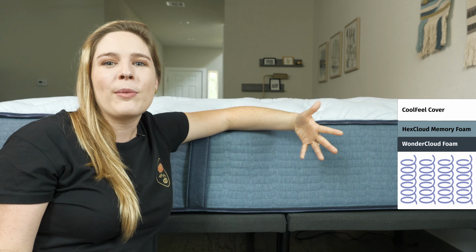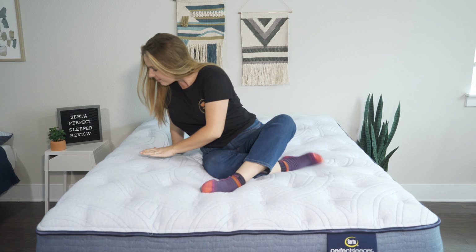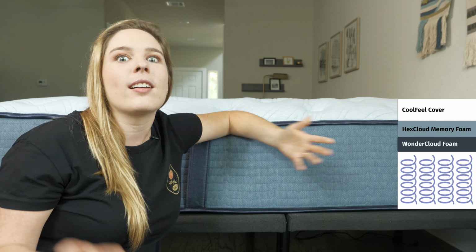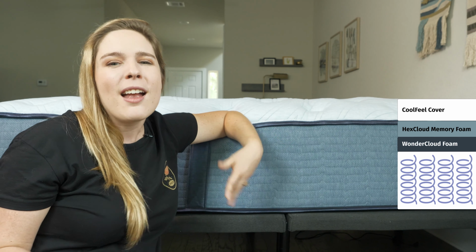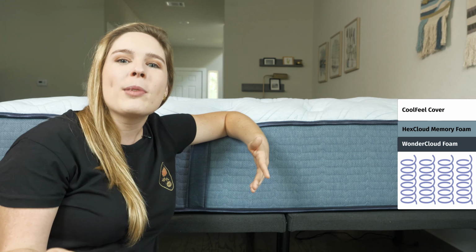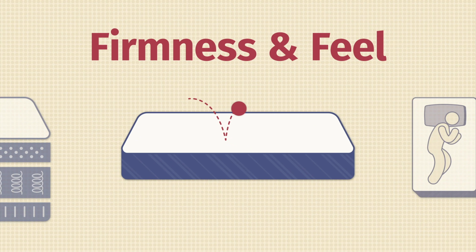Additionally, let's talk about its durability. Serta Perfect Sleeper mattresses are super well made, so they should last you a long time. But the baseline models probably won't last as long as some of their higher end mattresses. We expect the baseline models to last at least 7 years, while the Luminous Sleep model should last you at least 10. When reviewing mattresses, we always look closely at firmness and feel.